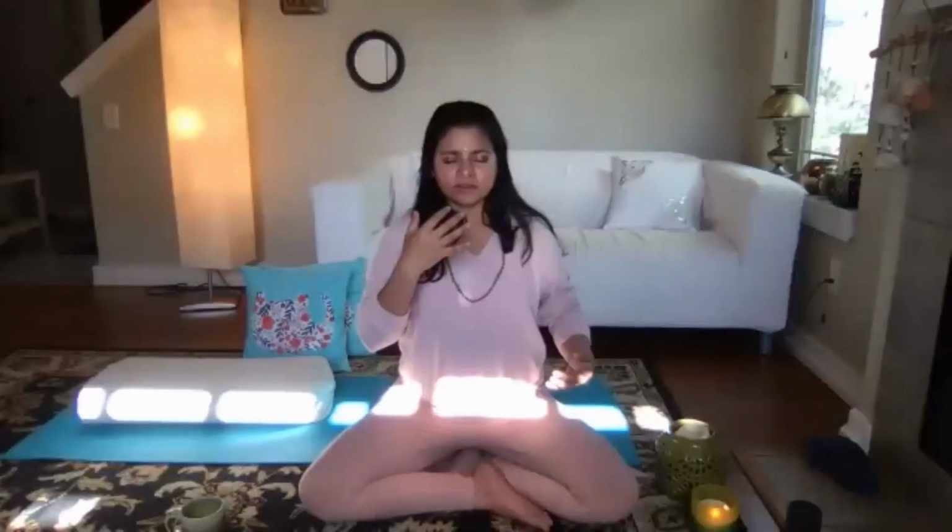Inhale through the right nostril. Close the eyes. Retain the breath. Keep that energy within. Relax the body, specifically the mind. The moment you feel like you're getting nervous, just relax the mind. Exhale comfortably through the left.